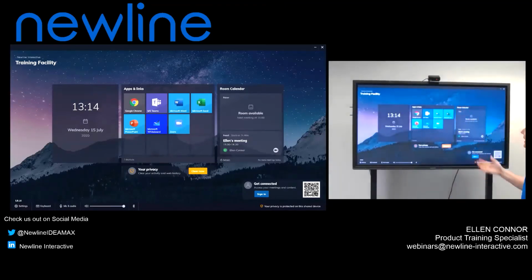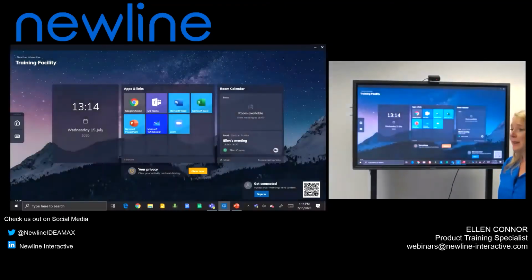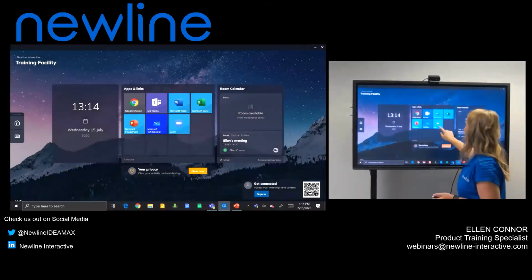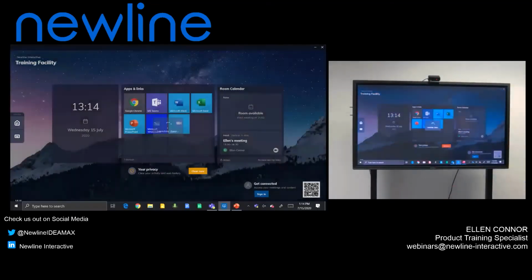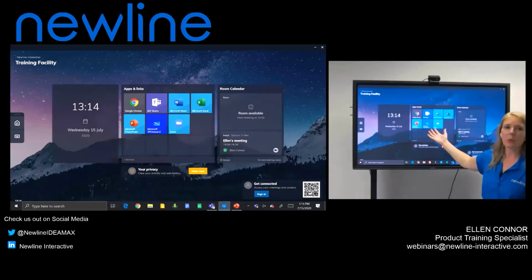If I wanted to open up Zoom, I simply tap on the button here and it will launch. I'm hoping it doesn't kick me out now. We can launch Zoom from here. We also have Teams, Microsoft Word. You can put anything that you want as far as those links there.